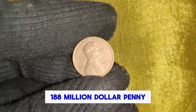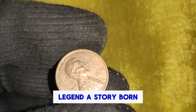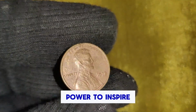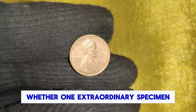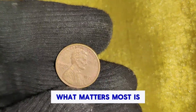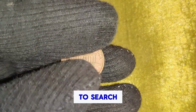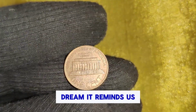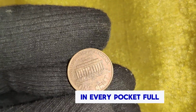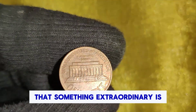The truth about the $188 million penny is that it may be more than a simple coin, it may be a legend, a story born of whispers, yet it has the power to inspire. Whether one extraordinary specimen truly sold for that amount or whether it remains the stuff of myth, what matters most is the excitement it generates. That excitement drives collectors to search, to learn, and to dream. It reminds us that in every jar of coins, in every pocketful of change, there is a chance, however small, that something extraordinary is waiting to be found.